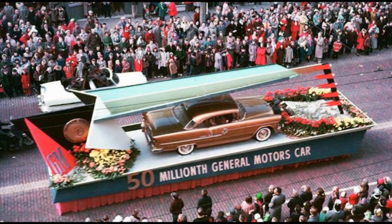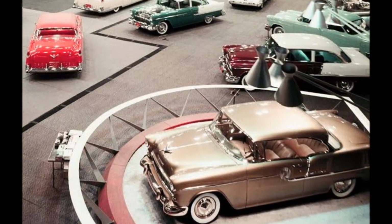Well, that 55 Chevy was simply stunning, and it was a car unlike anyone had ever seen before. So they took that amazing car and had a parade in Flint, Michigan called the Golden Carnival. Get it? To celebrate reaching that amazing milestone. That famous car also toured the entire country with the GM Motorama Auto Show. So whatever happened to that famous 1955 Chevrolet?